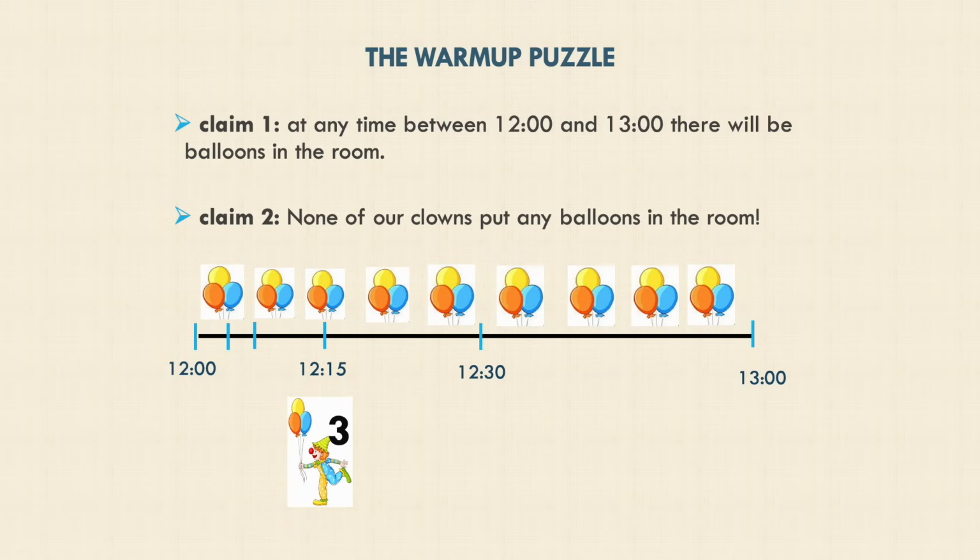So again, remember the clown's plans. Clown number 3 comes into the room, checks if there are balloons in the room. Well, we know there are balloons in the room at every single time between 12 and 1, so there are going to be balloons in the room at 12:15. So according to the plan, clown number 3 isn't going to put in any balloons. And again, clown number 3 was just a completely arbitrary choice. The same is going to be true of every single clown.